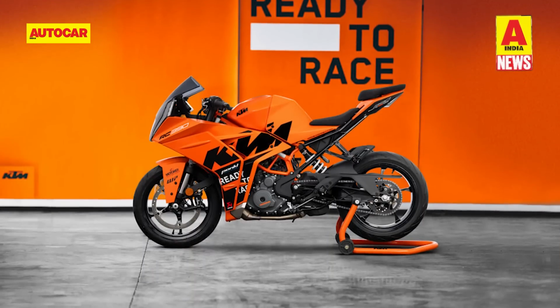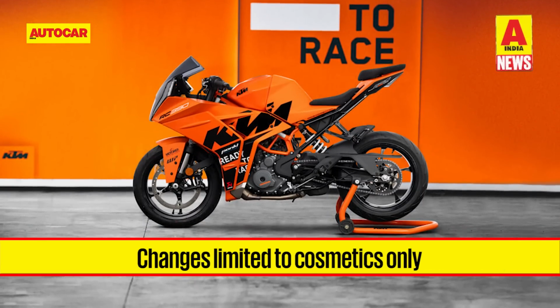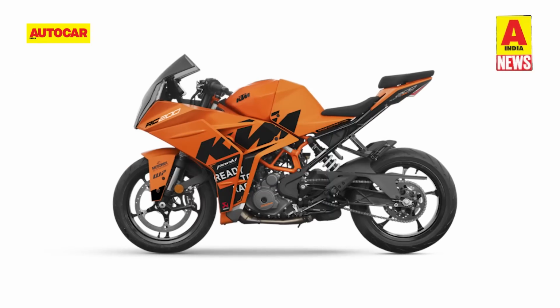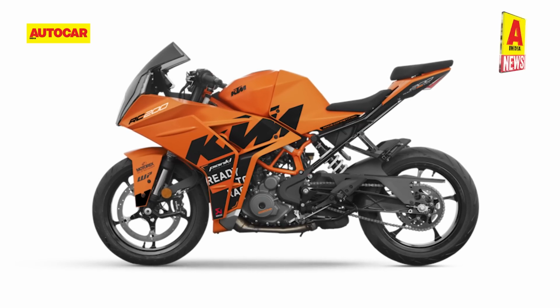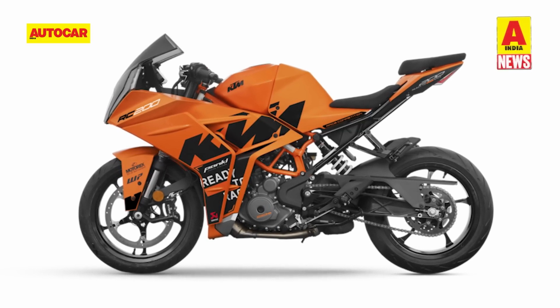The special edition brings a bunch of unique cosmetic touches and a MotoGP-inspired paint scheme to both RC 200 and RC 390. The visual changes include a tinted visor, blacked-out finishes for a more aggressive design, all-black cast alloy rims, and a large black KTM logo running across the layered full fairing.